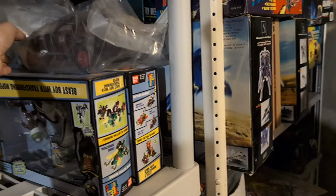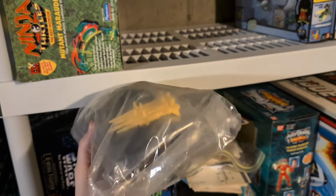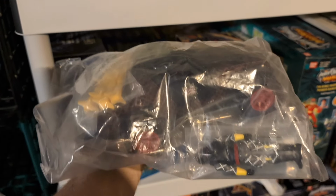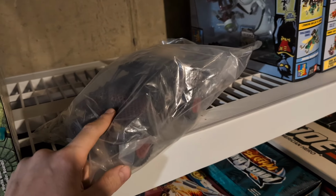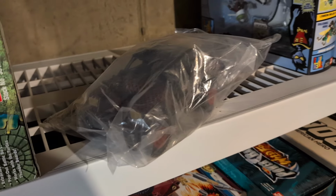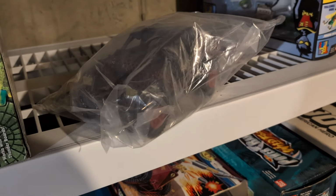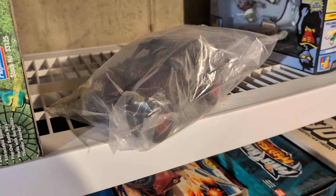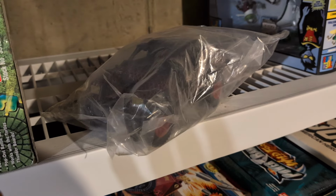What do we got here? We have the Python Patrol Stinger vehicle. Oh my God, with the driver. Still sealed in the original bag. So this series is very difficult to get now and very expensive. I did a little bit of research on some of these exclusives. This is up to $1,000, I believe. Isn't that crazy? But I get it because it's a vintage vehicle. It's repainted, badass deco. Python Patrol is massively beloved.